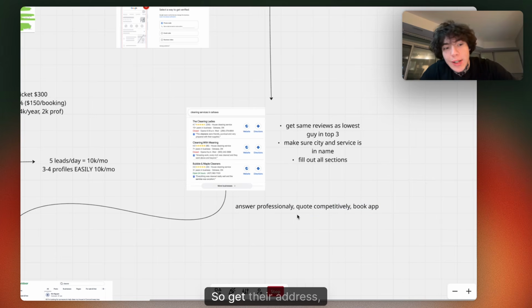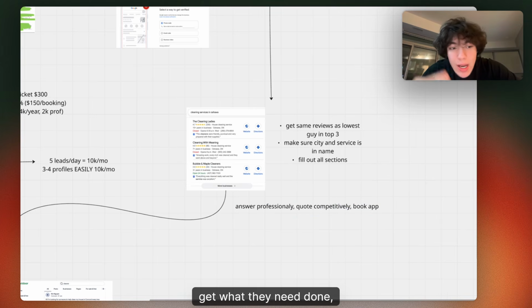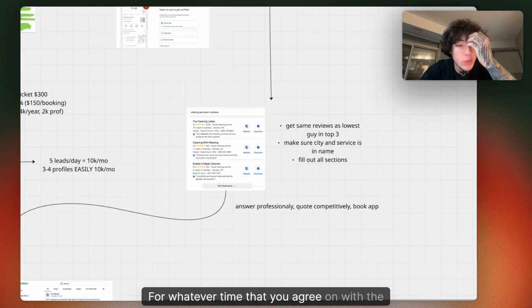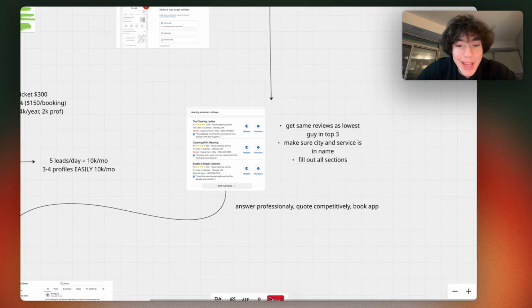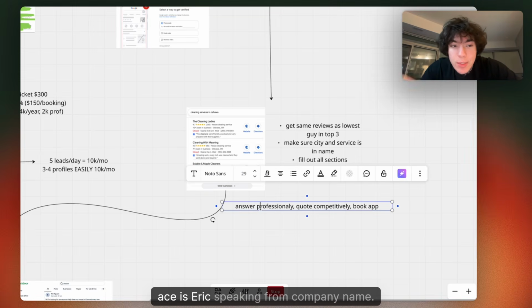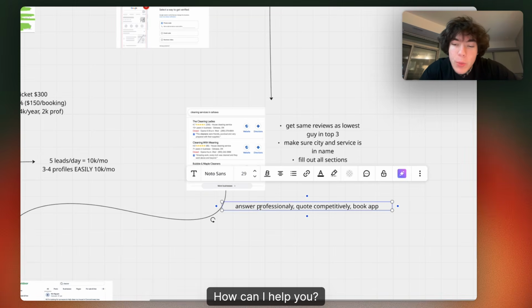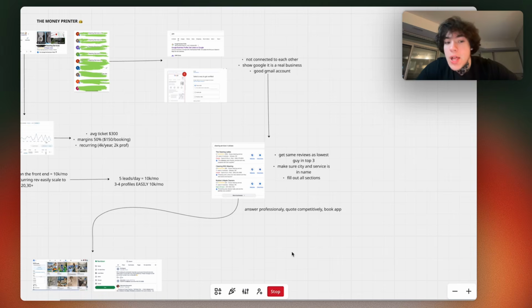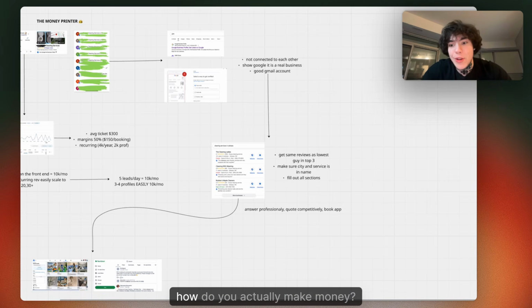Get their info, so get their address, get their phone number, get what they need done, quote them and everything, and then you're going to book the appointment, right, for whatever time that you agree on with the customer. By the way, to answer the phone, you pretty much just want to say, my name's Eric, so I'd be like, hey, this is Eric speaking from company name, how can I help you? They're going to tell you their cleaning needs and whatnot, and you're going to go ahead and sell them the job, okay? Now, once the job is booked, how do you actually make money?